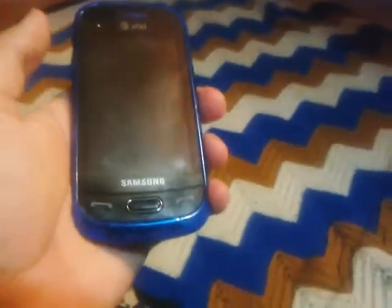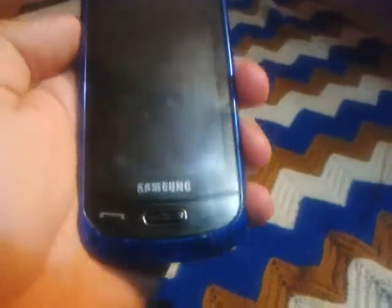Now here's one of my favorite phones that I wanted to fix. It's another AT&T Samsung phone. It's a blue one. It's actually called the Samsung Eternity 2. Yes, I had this phone for a long time, but unfortunately the charger port is broken. Like you see, one of the pins is missing in there. It's broken.